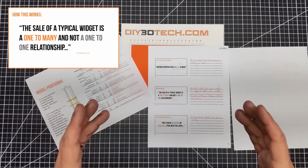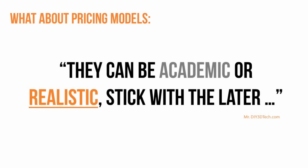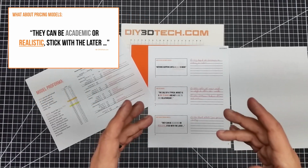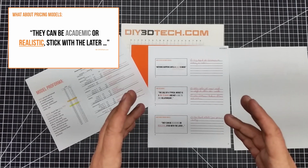Now, one of the other things, I want to be very careful here. There's becoming very academic about price setting, and there's becoming very realistic about price setting. Fail on the side of being realistic about price setting. And again, as we get into this and we jump into the pro forma a little bit more, you'll see a little bit what I'm talking about.